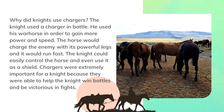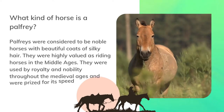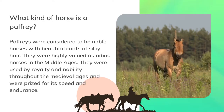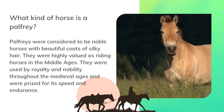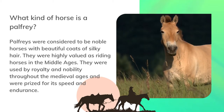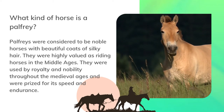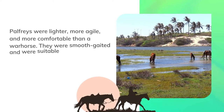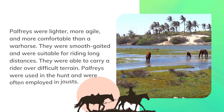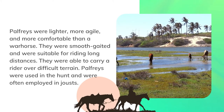What kind of horse is a palfrey? Palfreys were considered to be noble horses with beautiful coats of silky hair. They were highly valued as riding horses in the Middle Ages. They were used by royalty and nobility throughout the medieval ages and were prized for their speed and endurance. Palfreys were lighter, more agile, and more comfortable than a warhorse. They were smooth-gaited and were suitable for riding long distances.